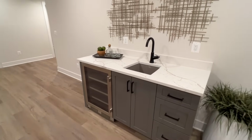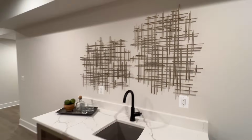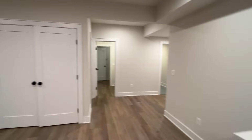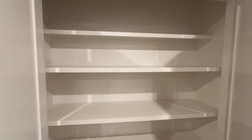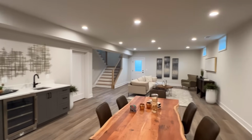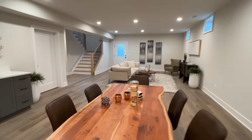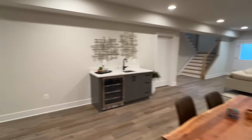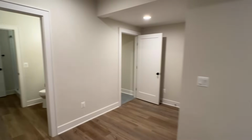We got our beverage cooler. It's an interesting backsplash or design, not really a backsplash. All right, so we got some shelving in here. Just back up to show you the full scope of the property, and you can see we got the poker night. This house keeps going and going.